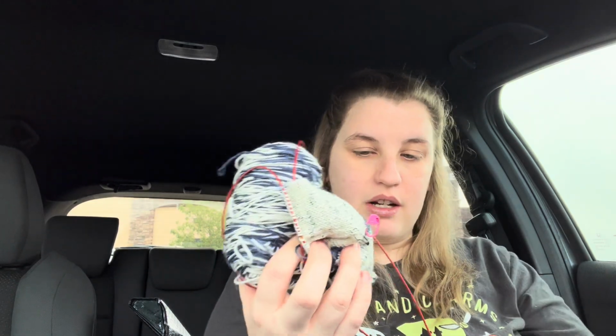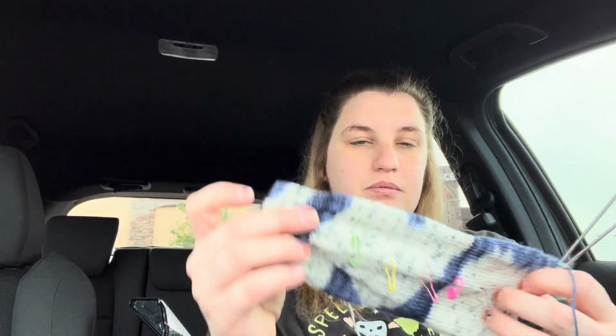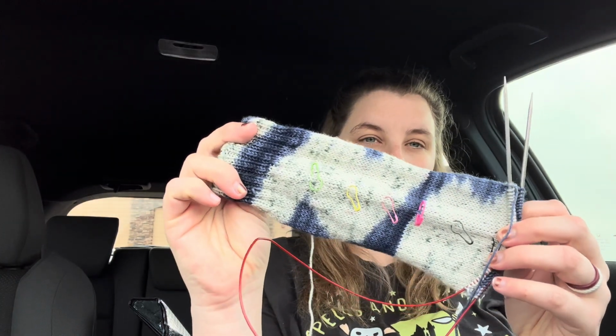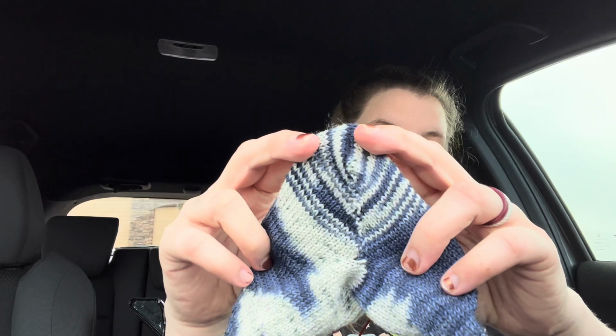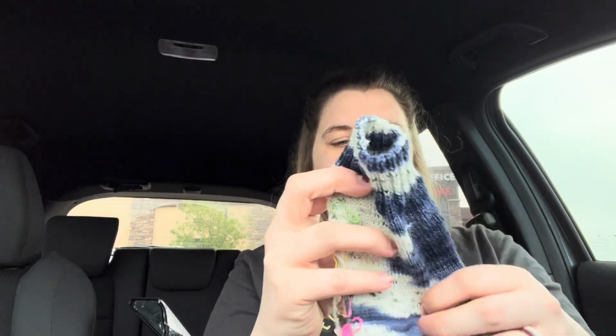This is the pair of socks that I'm working on. I have two pairs of socks currently. This one you guys have seen before. So that is what I have done on this sock. I got the heel done. So right now I'm just working down the length of the foot.